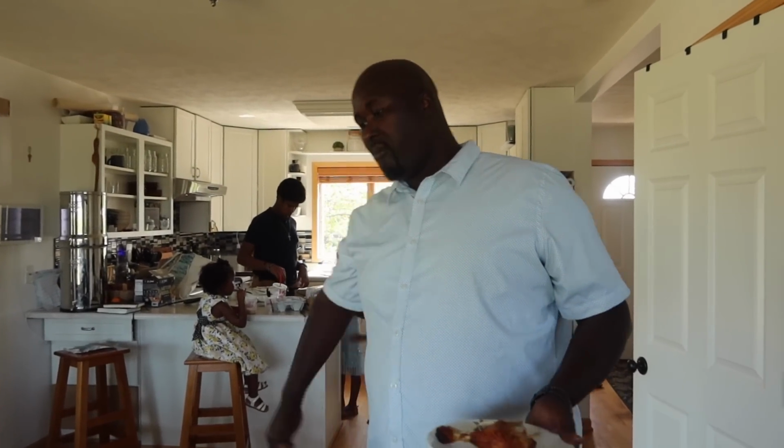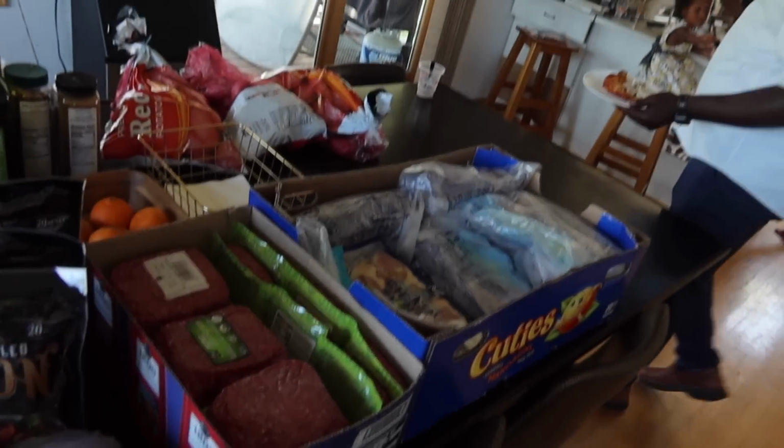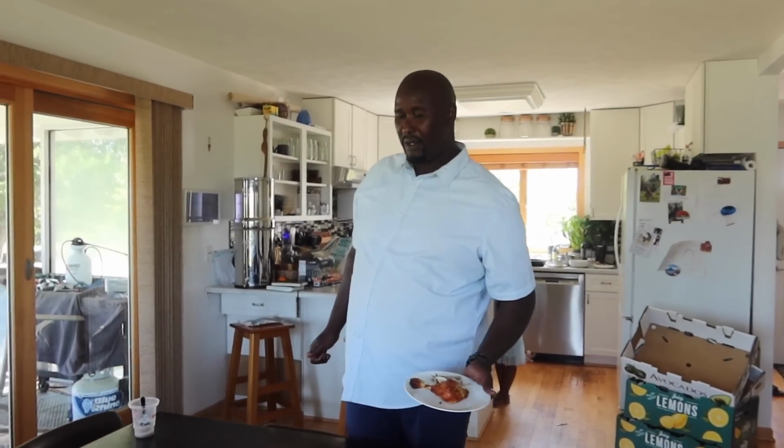Guess the price for all of this. Me? Mm-hmm. Including this stuff here. In 2019, 187. No, that's all meat there. 300 in 2019, 900 in 2024. Is that good, right? You're close. Too close.